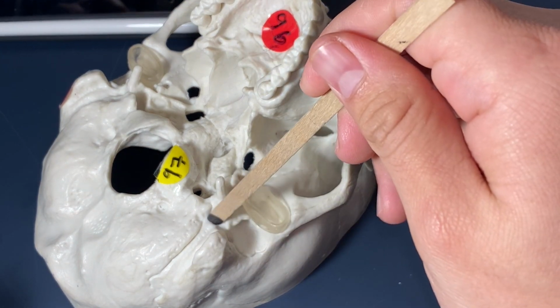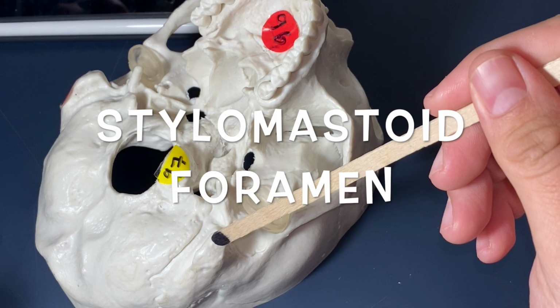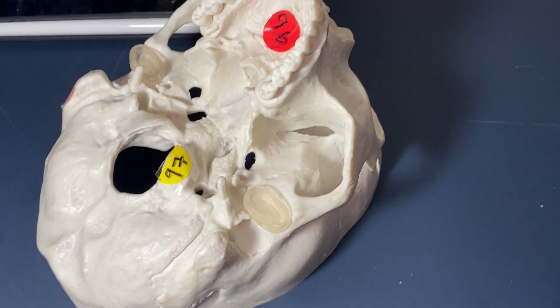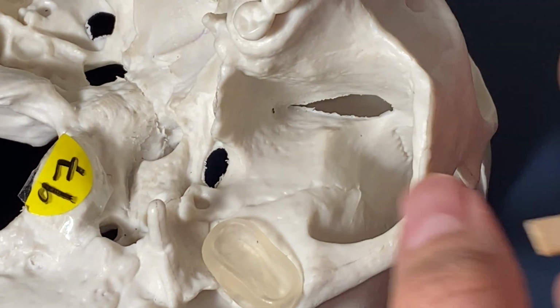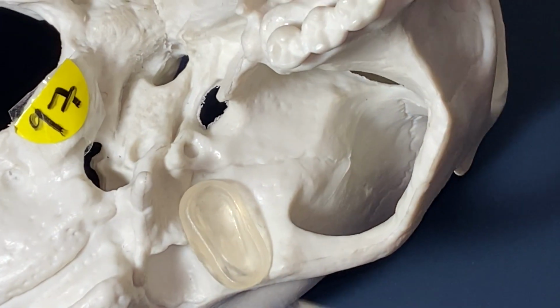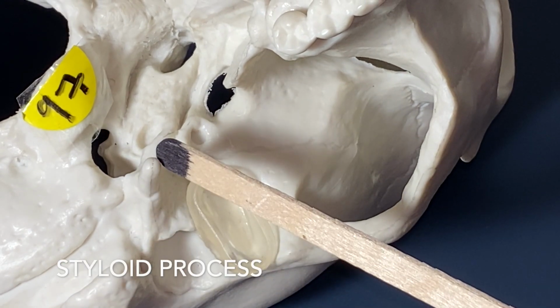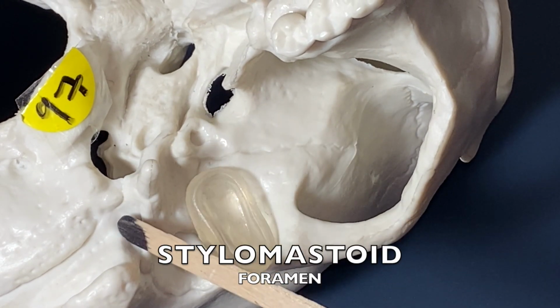In between, you have the stylomastoid foramen. A foramen is that opening. And I'm going to zoom in a little bit for you so you can appreciate this one more time. So you have the mastoid process, the styloid process, and the stylomastoid foramen.